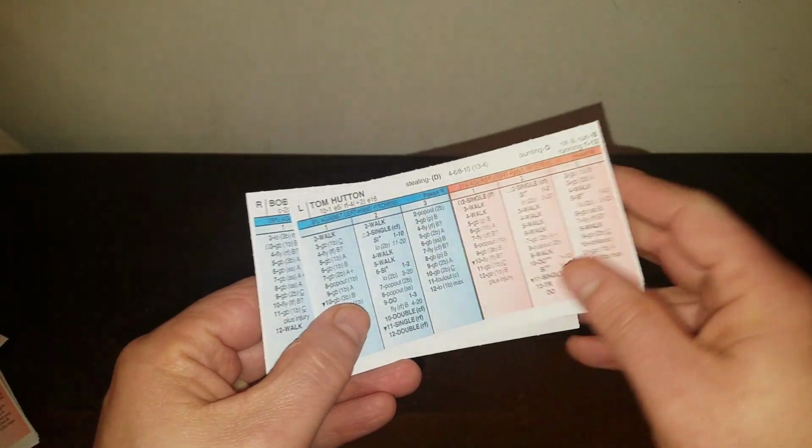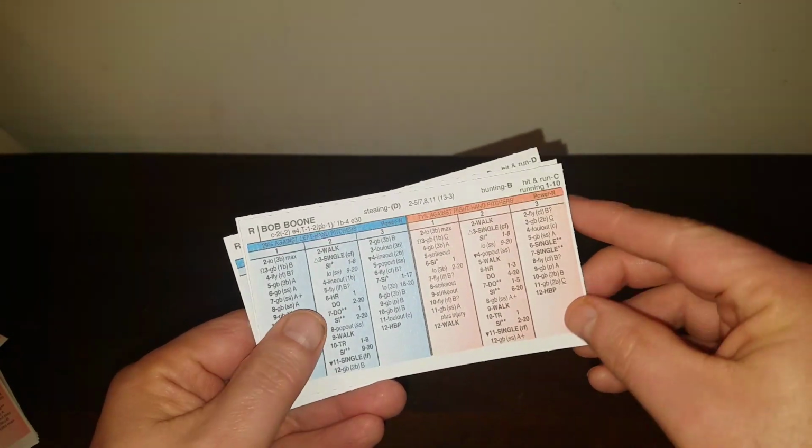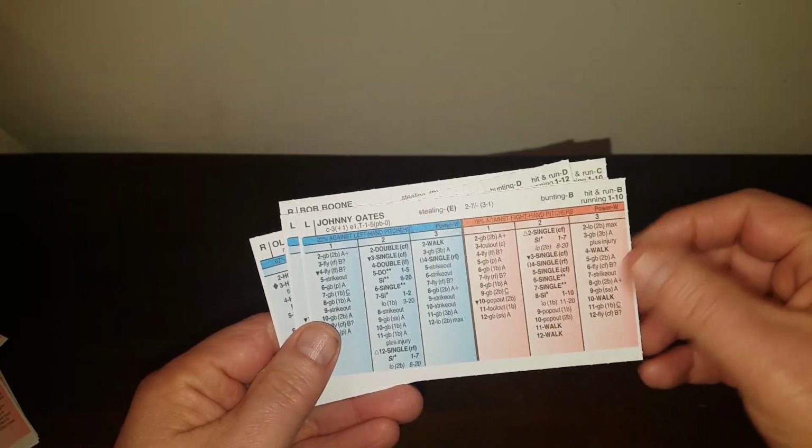Let's look at the bench players that are available for the Phillies. They have 4 who are active. Tom Hutton at first, or he's a first baseman, but he'd be a pinch hitter most likely. Downtown Ollie Brown, and then 2 catchers, Bob Boone and Johnny Oates. And if you wonder why Bob Boone's not catching, historically, Tim McCarver was the personal catcher for Steve Carlton.